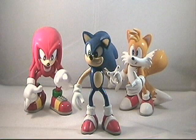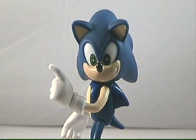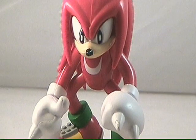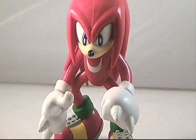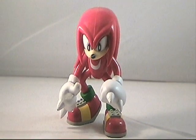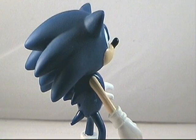The first wave consisted of Sonic the Hedgehog, Tails, and Knuckles. Now, don't get me wrong, these figures aren't terrible, but there have just been some better renditions of the characters out there. So let's take a better look.